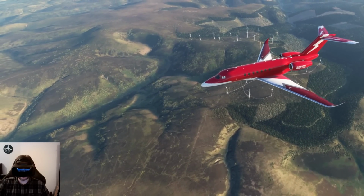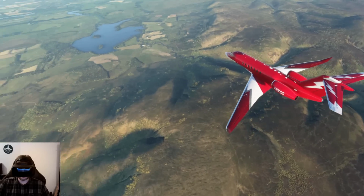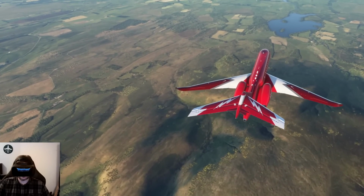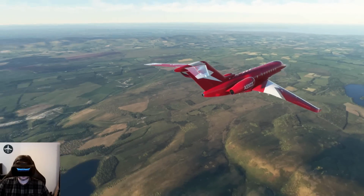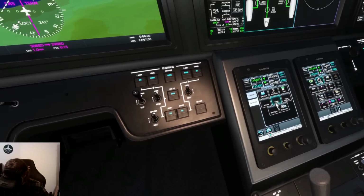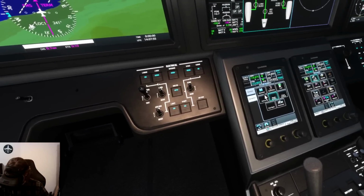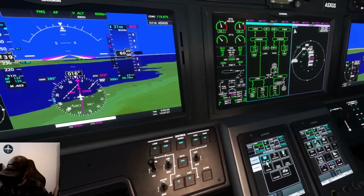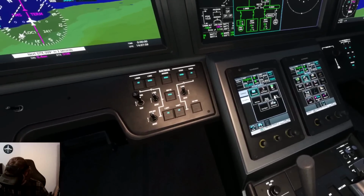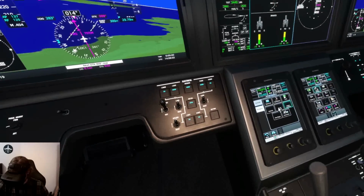We've got full RNAV support with LPV, LP, LNAV and VNAV, and that's exactly what we're doing now, step climbing up to our chosen altitude with full VNAV support. It's absolutely beautiful. This makes me very happy indeed. Talking of VNav, we've also got a profile calculator page and associated reminders and alerts. Now it's worth mentioning that the Longitude you're seeing here is only available in the Premium Edition.